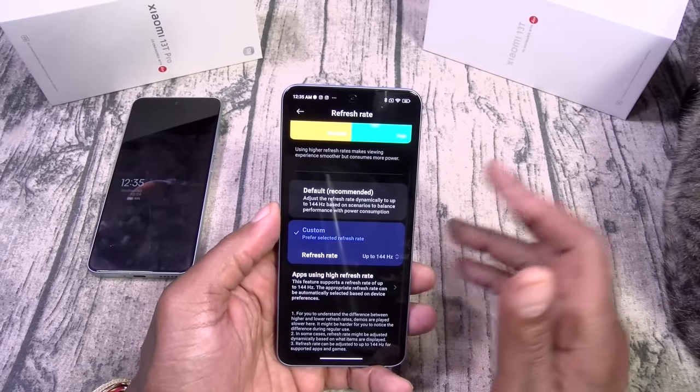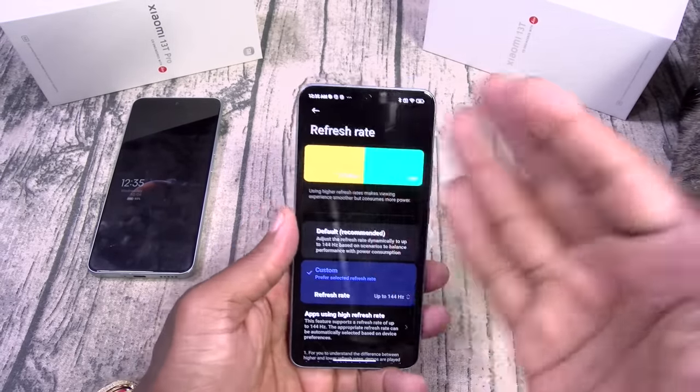All right, so we got 144 hertz refresh rate, same on both phones. Now, I'm not going to keep switching phones.